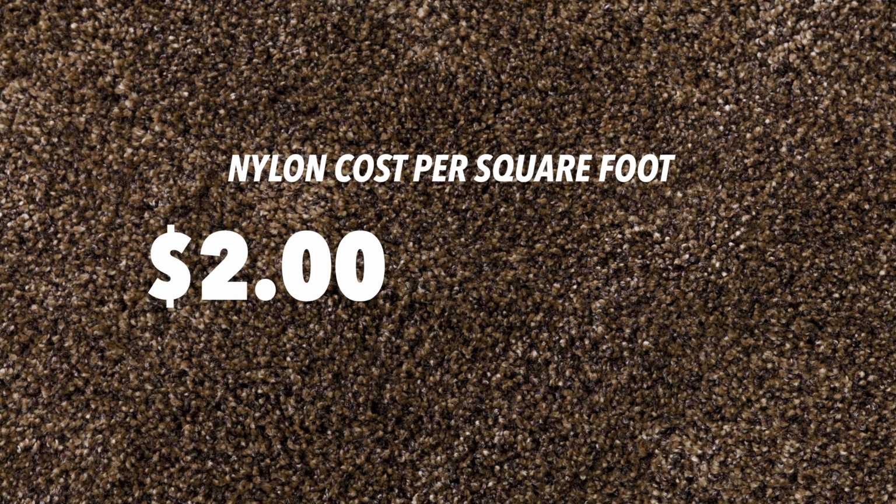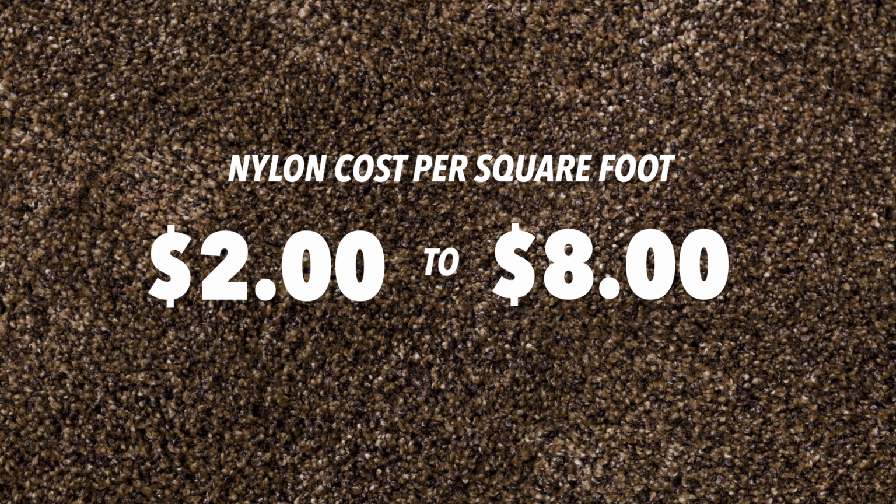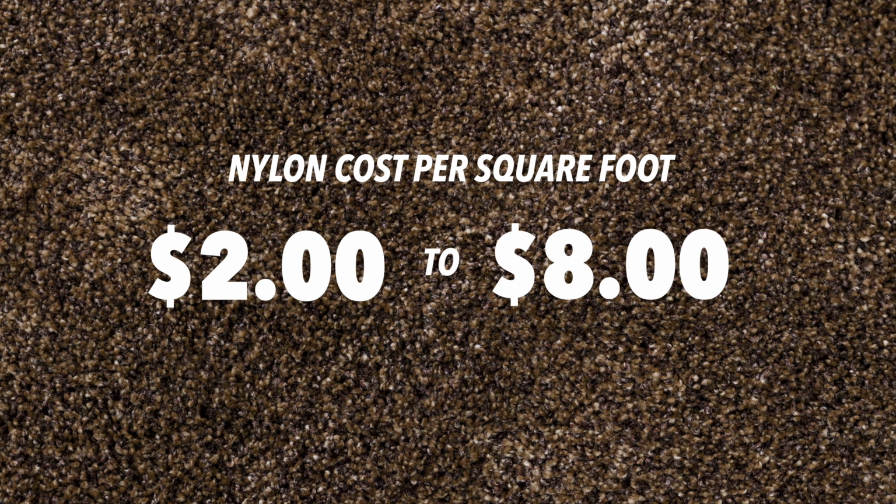Nylon is available in many different colors, styles, and patterns. Costing between $2 and $8 per square foot, nylon is very durable and doesn't fray as easily as other options.